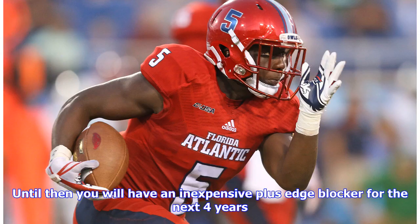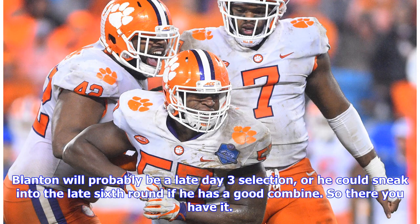Until then you will have an inexpensive plus edge blocker for the next 4 years. Blanton will probably be a late day 3 selection, or he could sneak into the late 6th round if he has a good combine. So there you have it.